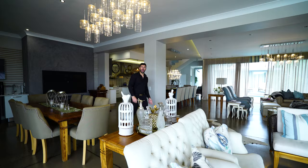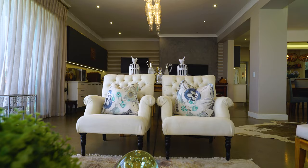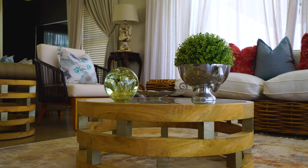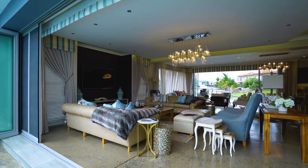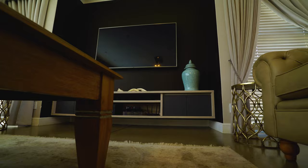And now over here, your lounging area, linked together by this stunning chandelier. But this is the place where you're gonna sit down, relax, and be informal. Enjoy the look that you have in front of you, the view, not only of the mountains, and I do stand to be corrected, I believe it's the Magaliesberg Mountains, but of this incredible canal. You can hear the planes cruising overhead. You know you're somewhere special. Again, another beautiful chandelier, a recessed wall behind me, catering for TVs of all sizes.